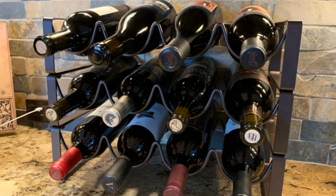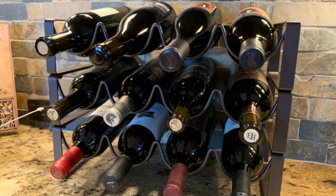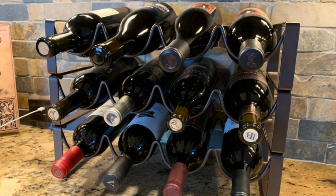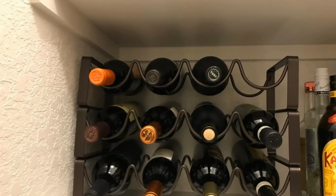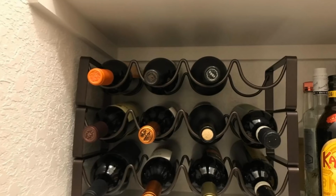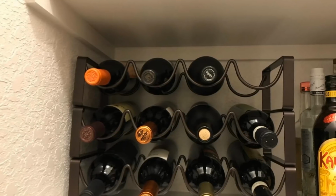13. Whether you are a casual drinker or a wine connoisseur, you're going to have wine in your home, and wine can take up space. Not only will it take up space in your cabinets, but it can look cluttered just thrown in there. Invest in a wine rack to nicely display your wine while keeping them nice and neat.